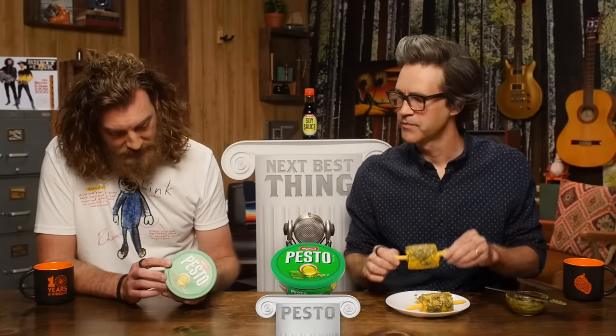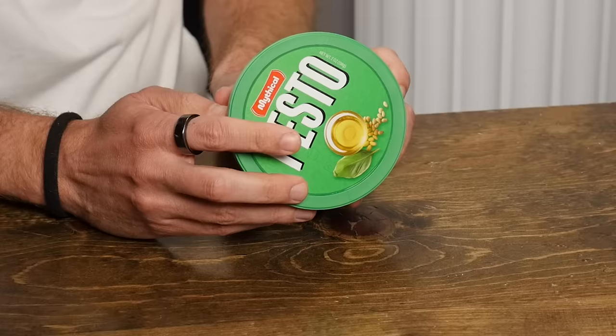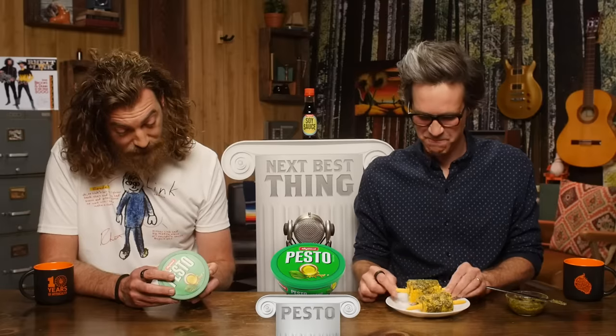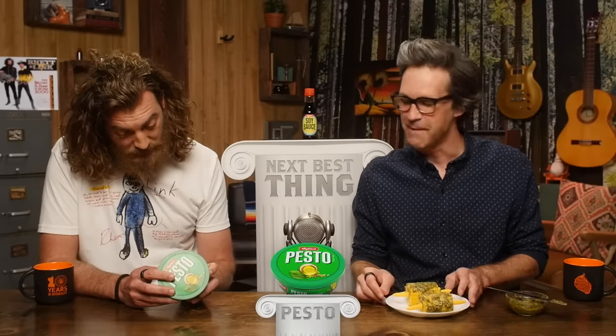Now, I didn't really know what was in pesto. I like it, but it's leaves. It's oil. Do you know there's Parmesan cheese and Romano cheese inside pesto? I didn't know. That's why it's so good. Pine nuts, garlic puree, walnuts, salt and spice. Gotta get that pine nut, man. And of course, olive oil.